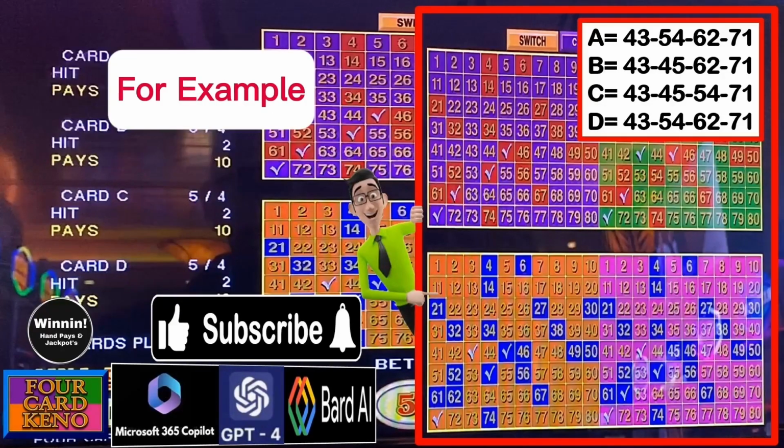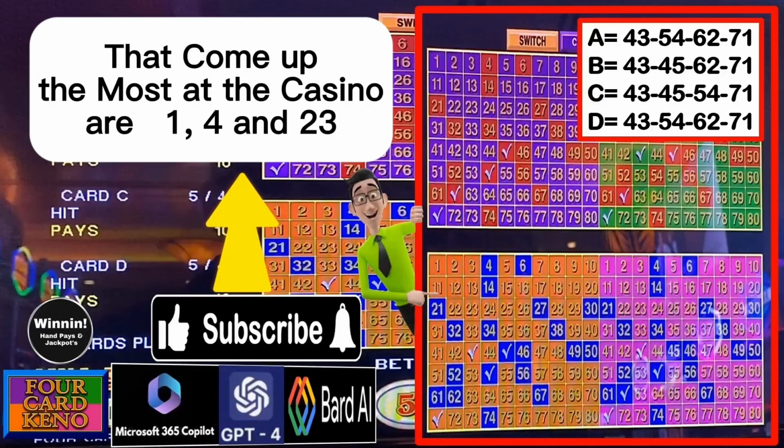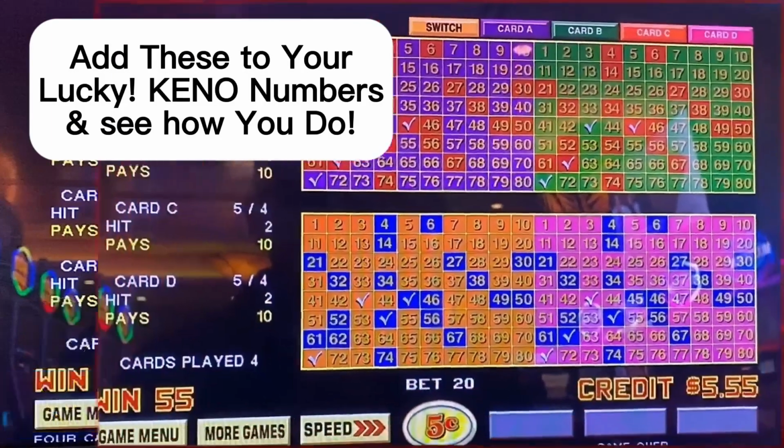For example, Google Bard AI says the top 3 AI Keno numbers that come up the most at the casino are 1, 4, and 23. Add these to your lucky Keno numbers and see how you do.